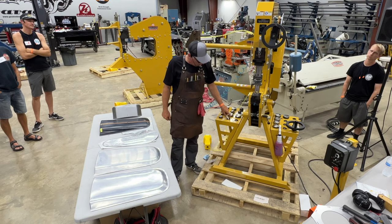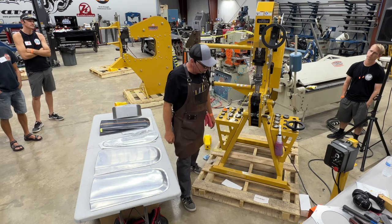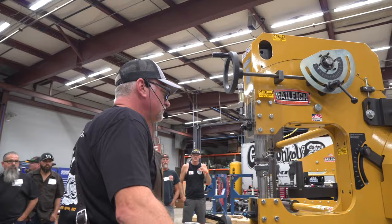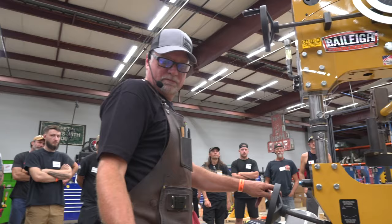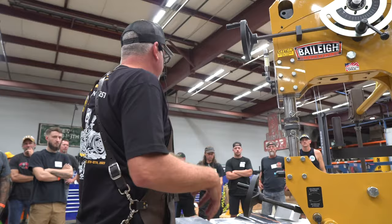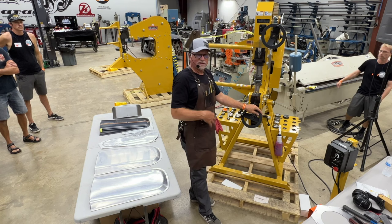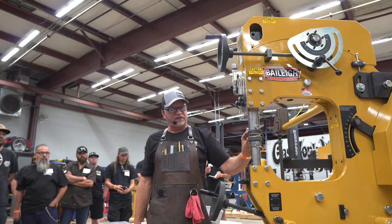But what I'm going to do is I'll just start running the machine. Okay, so there's two ways to control how powerful a hit is. One is by stroke, two is by speed. So if I go faster, it'll hit harder. If I change the stroke to more, it'll hit harder. Or I can increase the gap a little bit, and that'll also allow it to hit harder.